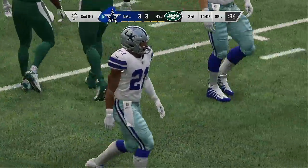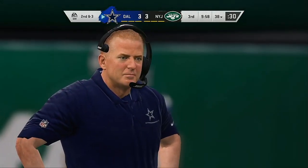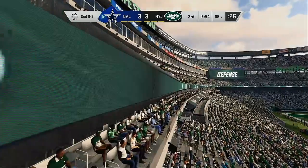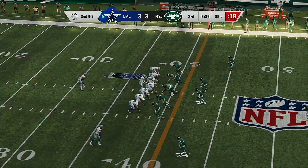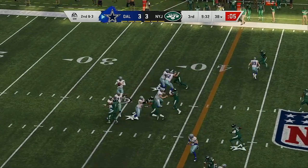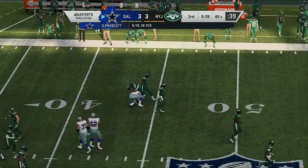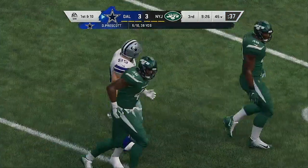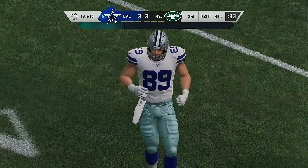This drive is pretty clear. Almost feels like old school fundamentals, doesn't it? Want to impose their will on the defense. What's that, 5 straight runs? Yeah, 5 straight carries to start this drive. And like you said, the way it's working, they may just stick with it. From the 38, Prescott got an open man, the tight end Jarwin. And he'll be brought down right at the 45-yard line. 7 yards there and a first down.